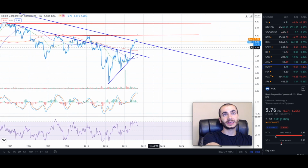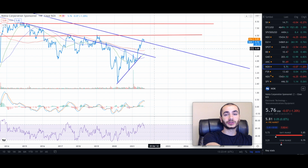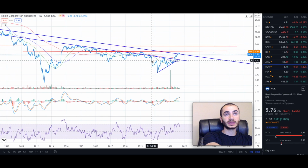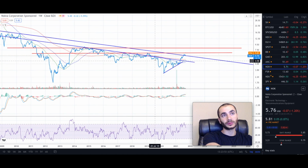In terms of the downside, hopefully it bounces off the $5.40, $5.50 range. Unfortunately, I think it'll break through that as well, given how prolonged the period is in terms of the 5-year chart. So I think it's going to go down to these levels, which are based off horizontal support levels, by the way.